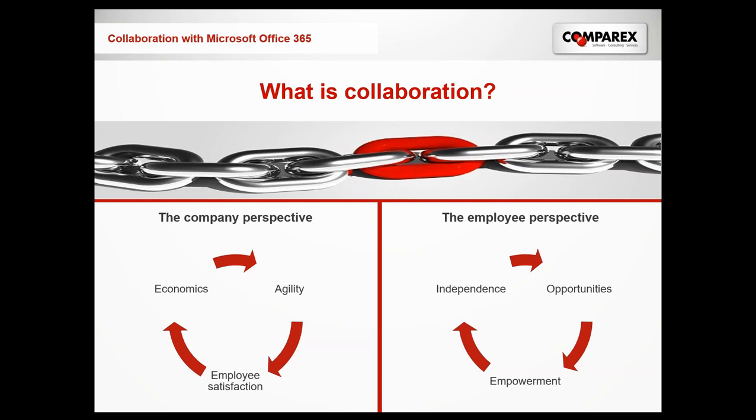So looking at it from an employee perspective, a modern way of working, where the employee is empowered by the employer while being able to work at any time and from any device in a much freer environment than usual, essentially should give a greater sense of independence and thereby lead to the notion of new opportunities for the business. Right.